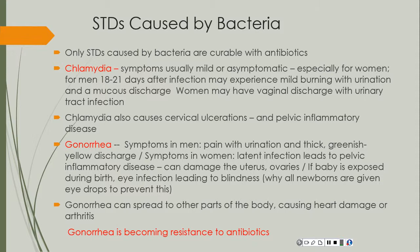Then another sexually transmitted disease is gonorrhea. Symptoms in men are pain with urination and a very thick greenish-yellow discharge. Symptoms in women are different. This latent infection can lead to pelvic inflammatory disease. It actually can damage the uterus and the ovaries.